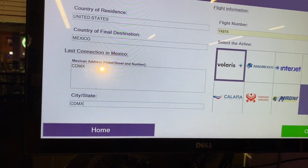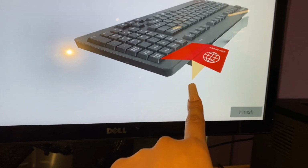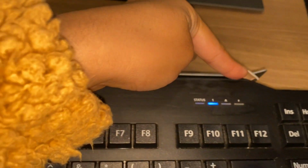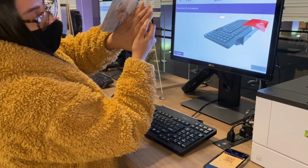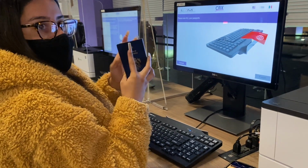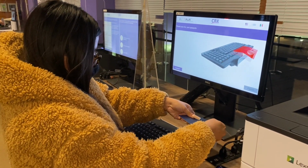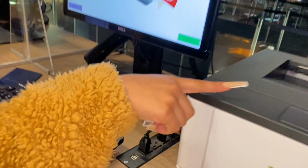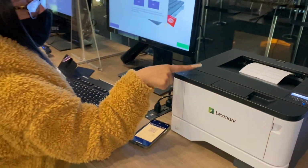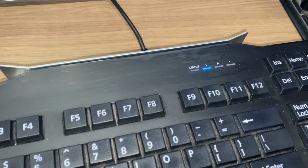Whenever I travel to Michoacan, I also just put Michoacan and then that's it. And then it's telling you to do the front page on this little thing. So your passport has this little barcode right here. Can you check that out? See it? And then when you slide it, this keyboard is going to turn the little lights green. Did you see that here? And then your little immigration thing is going to print out with all your information already. There we go. Status is clear.